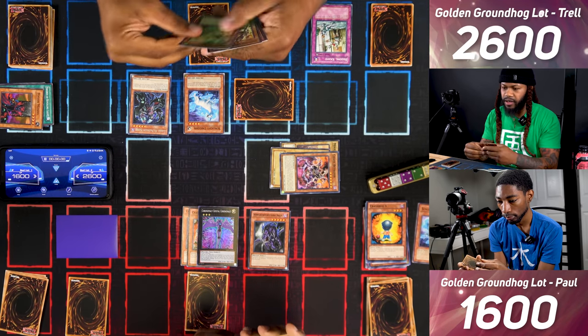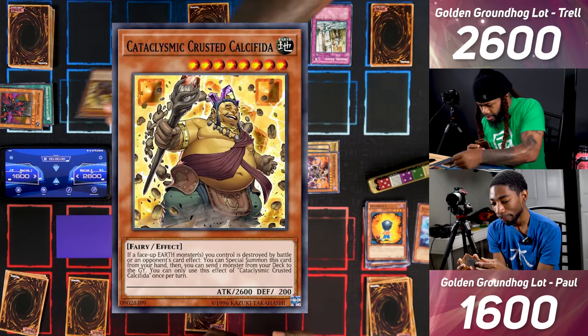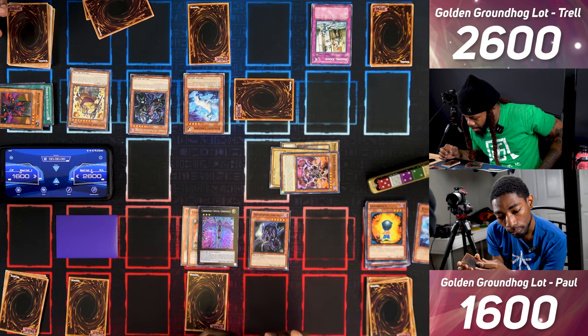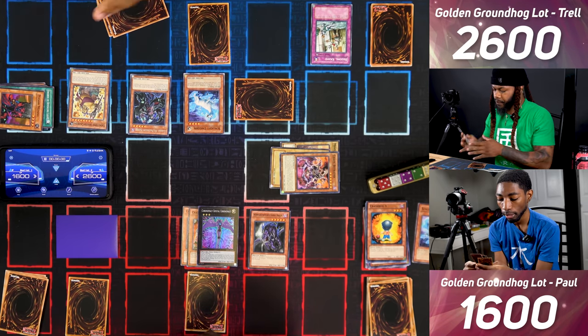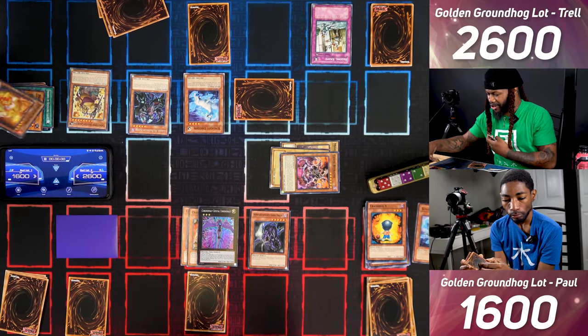Poison Mummy dies, I have an effect to activate. Yeah, let's see. Cataclysmic. Oh, boy. Crusted Calcifier. When a face-up monster you control is destroyed by battle or an opponent's card effect, special summon this card from your hand, then you can send one monster from your deck to the graveyard. I'm going to choose to activate that effect now. Yeah. Jesus, I don't even know what that thing is. Fair enough. I think it's kind of new. I can't trust this. I'm going to send it. It would have done burn damage to one of us, and I just... Okay. Yeah, so I was like, I can't trust that.